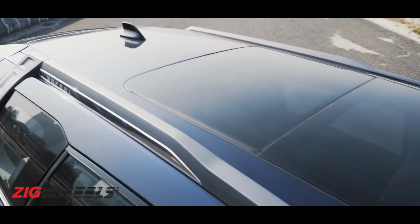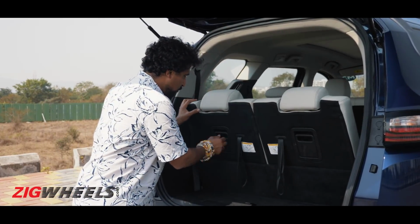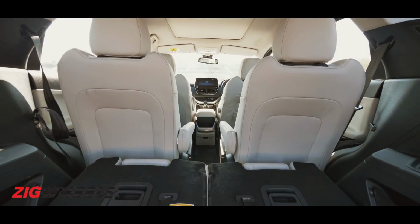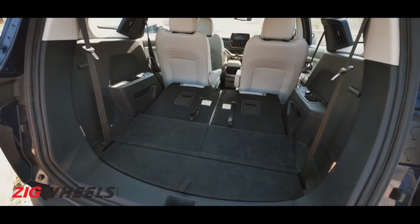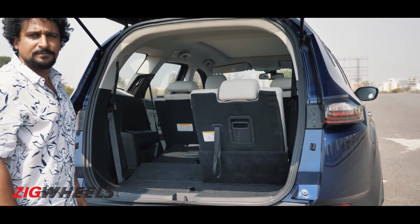But if you do choose the panoramic sunroof option and you have to pack in luggage, pack in only 5 people, in which case you can drop one of these seats down in the 3rd row. They're 50-50 split. You could also drop the one down on the 2nd row, which opens up even more space, and then you'd be able to pack in a fair amount of luggage and people.